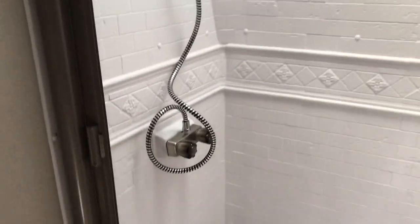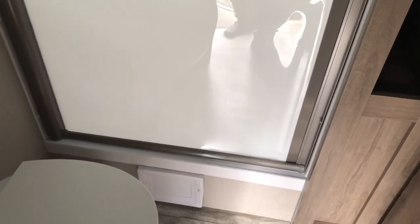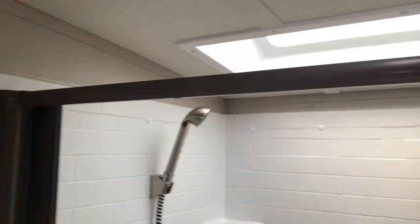Your bathroom, you do have a solid door to close off that bathroom. Large, squared off shower. Retractable door. People that don't prefer that, one thing I'll say, it does protect from a lot of the spills that you'll see. It does take some getting used to, but you can always add your own shower curtain rings on this and put your own curtain if you like.